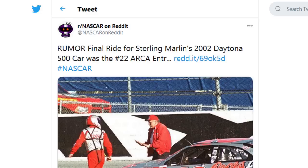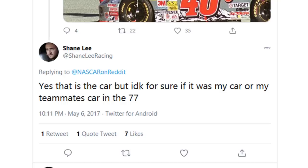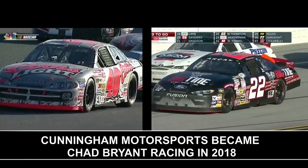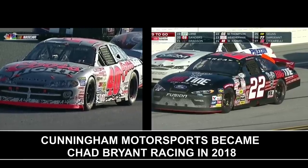In 2017, Shane Lee confirmed the car was still used by Cunningham and was raced by one of the teams at Talladega that year. Attempts to find its whereabouts went unanswered. It's possible this historic car still races with Chad Bryant Racing. For now, the story goes on.